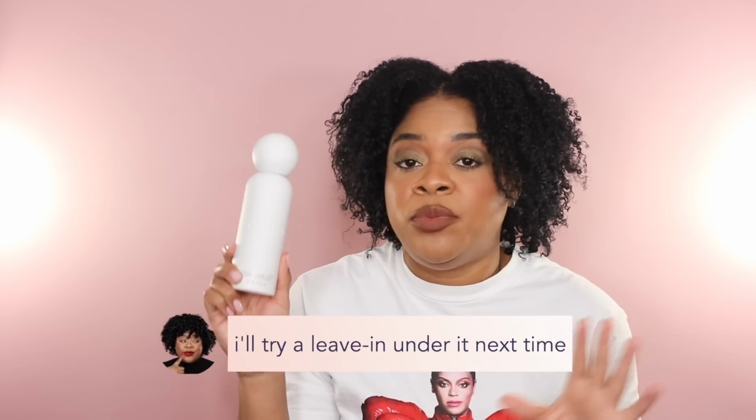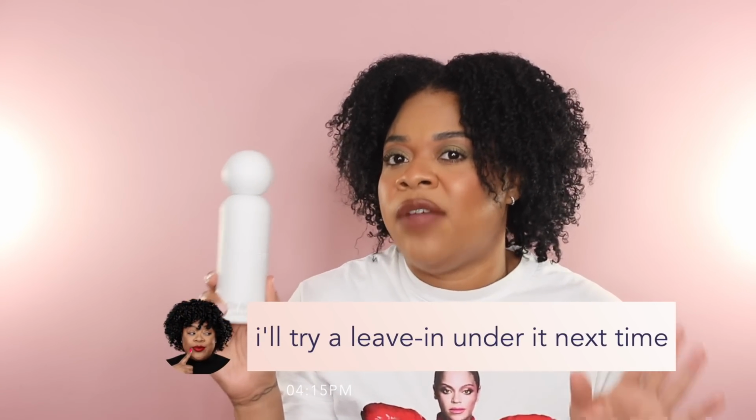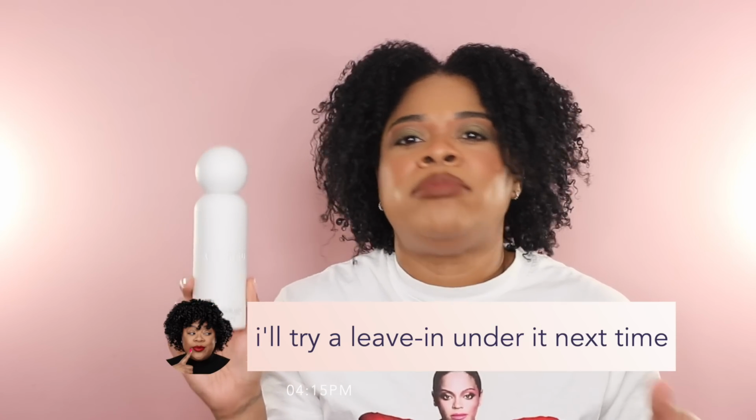I'm going to be honest in saying that I didn't really notice much improvement as far as the slip even after letting it sit for a bit, but that's me. That's me. You might be different. I did take my time and thoroughly detangle my hair with my wide tooth comb, but it took a little bit of elbow grease, okay, folks?